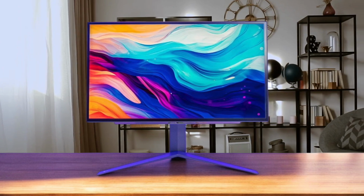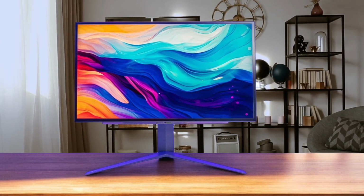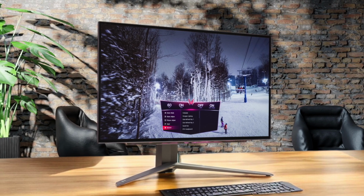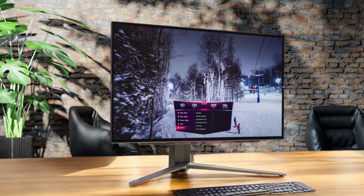The 1440p resolution hits that sweet spot where you can actually reach those high frame rates without needing the most expensive GPU on the market. However, if you're primarily doing office work or content creation with static elements on screen for hours, you might want to look elsewhere due to the potential for burn-in that comes with OLED technology.